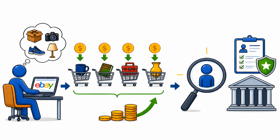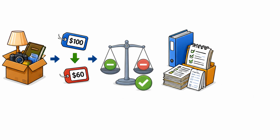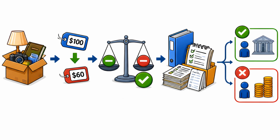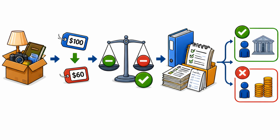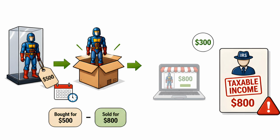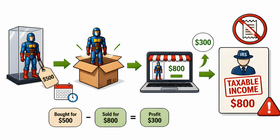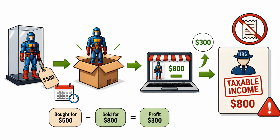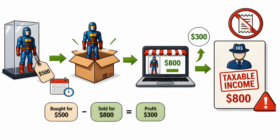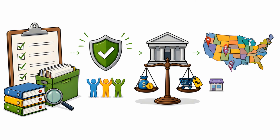Many sellers mistakenly think they are just selling off old personal items that they bought for more than they are selling them for. This is often called a loss and usually means no tax is owed. But you still need to prove that loss with meticulous records. Without those records, the IRS might assume your entire sale price is profit. Imagine selling a vintage action figure for $800 that you bought for $500 years ago. Your profit is $300, but if you have no receipt for the original purchase price, the IRS could consider the full $800 as taxable income. This is why record keeping is not just important, it is absolutely essential.